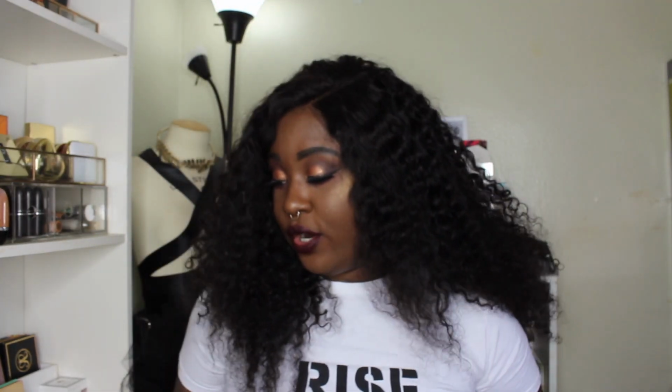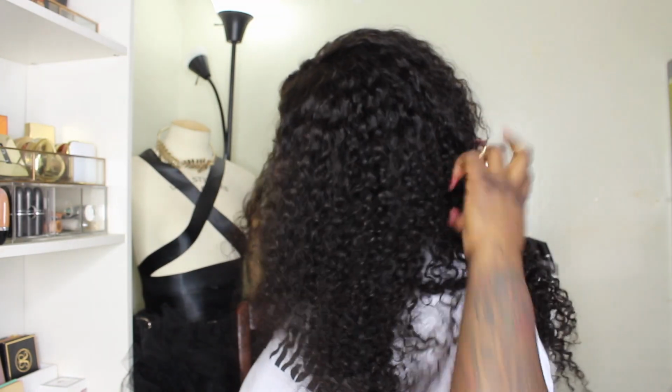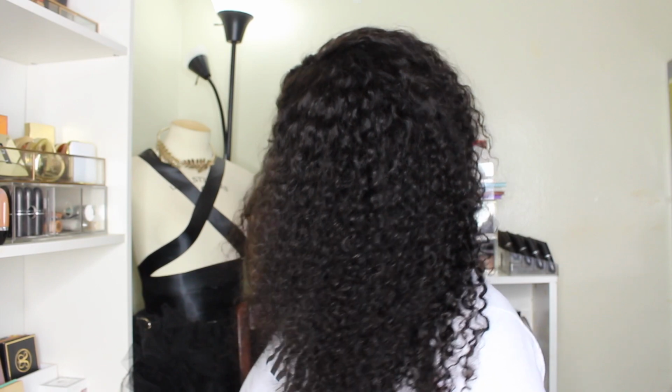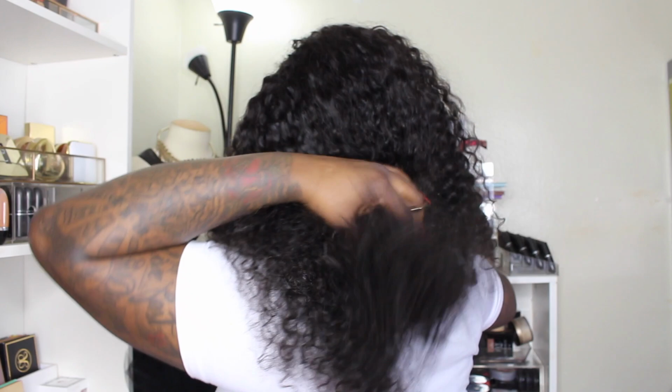So I'm going to pull all the hair to the front. My longest length is a 24, so this is where it stops on me in the front. My boobs are here, so right at my boobs. And then I'm gonna turn to the side. And then the back.